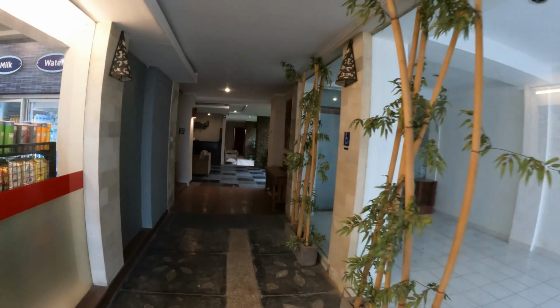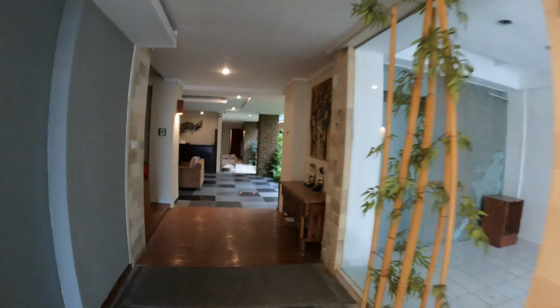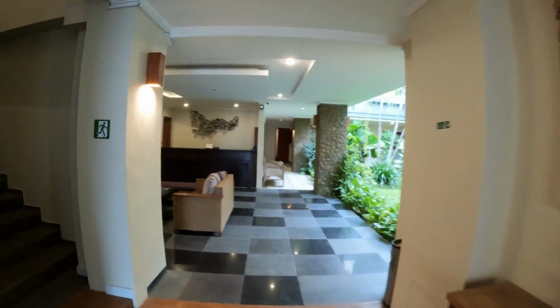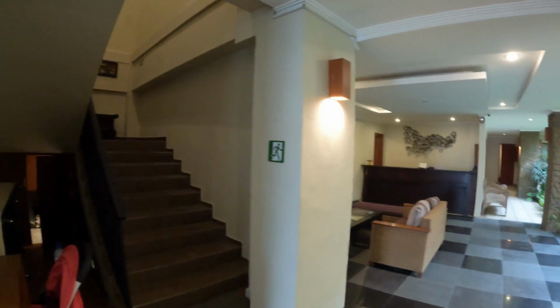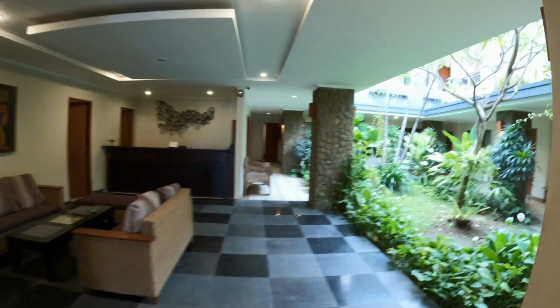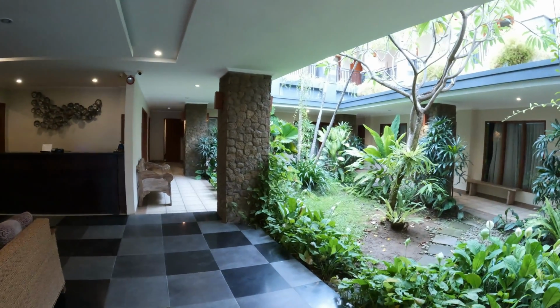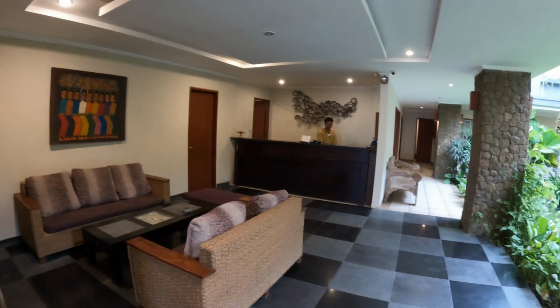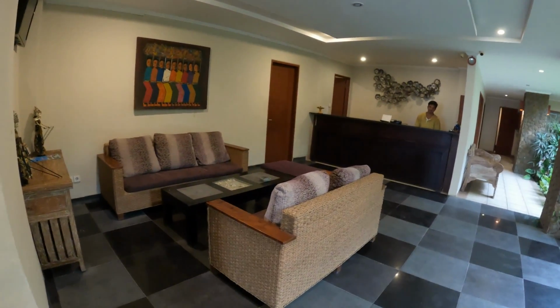You've got a nice bamboo that greets you as you walk in on the left hand side. Nice little authentic Balinese desk. And you have stairs to the left which I presume go up to the rooms. And you have a beautiful garden setting in the courtyard. Here's your reception desk over at the back, and then here's your lounge area.